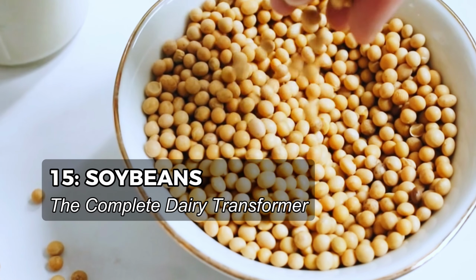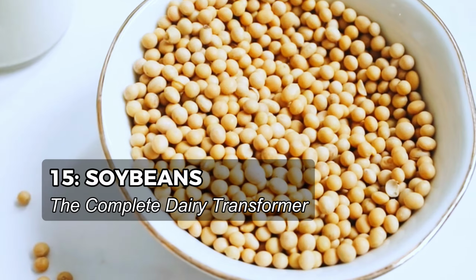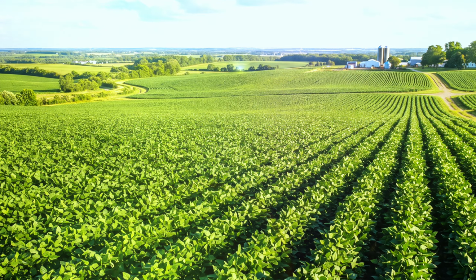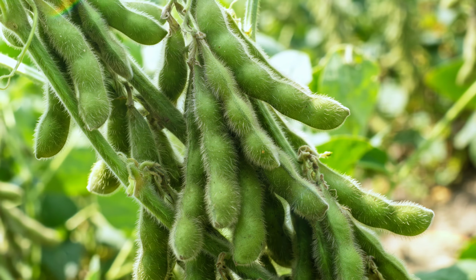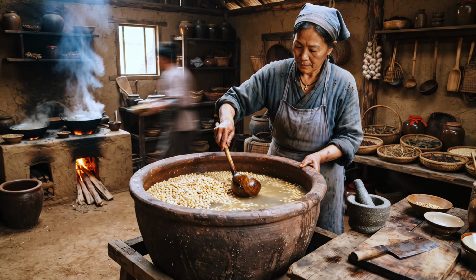Number 15, soybeans, the complete dairy transformer. And here's the one that does more than any other plant on this list. Soybeans have been cultivated in East Asia for thousands of years, and the technique of transforming them into milk, curd, and fermented products is ancient. Tofu-making techniques date back over 1,000 years in China, long before anyone used the word dairy-free.